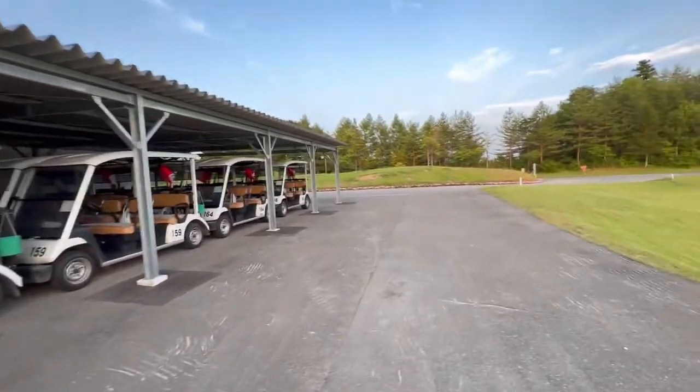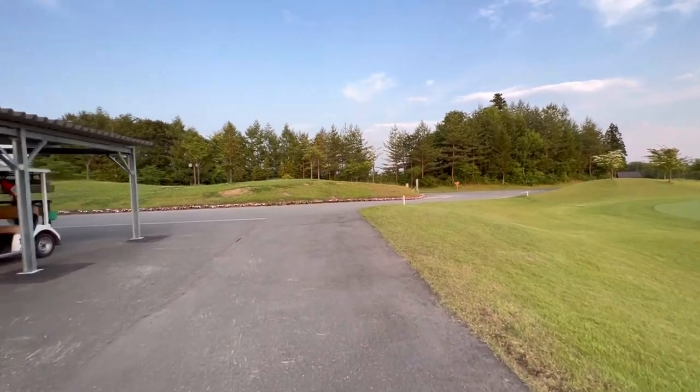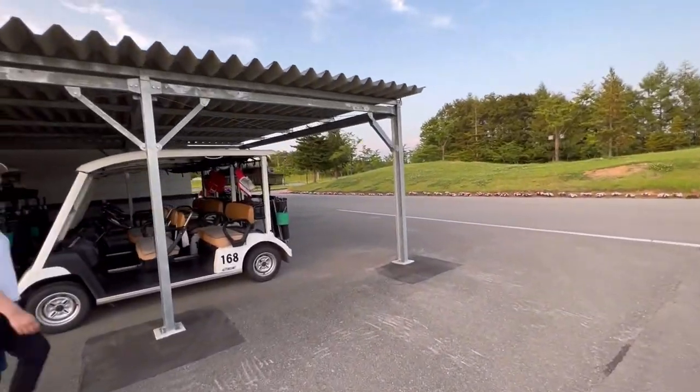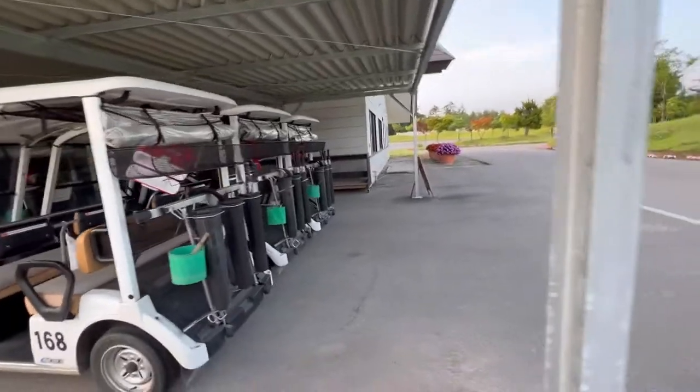Well, if you are golfing here, here's all the carts. They're all set up here. You actually drive through right here. There's people here who take your bags, put them on for you, and then you walk to the front. But yeah.